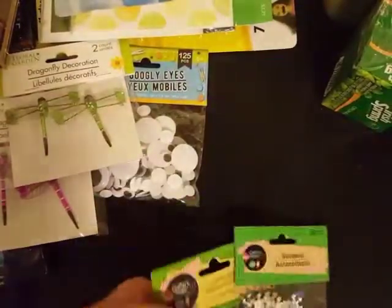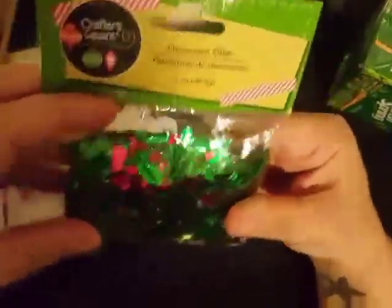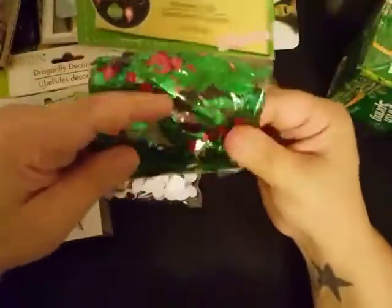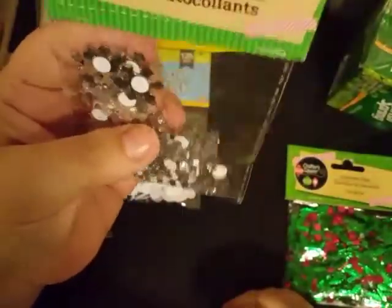They started putting out some Christmas items, and I found this ornament filler, but y'all know me, I'm not going to use it as ornament filler. I'll be putting some of this niceness in some shakers. And I'm hoping to start making Christmas cards soon. And then I found these as well.